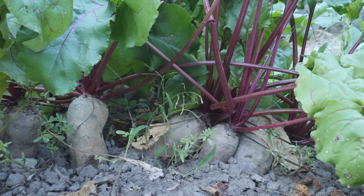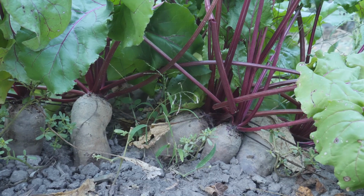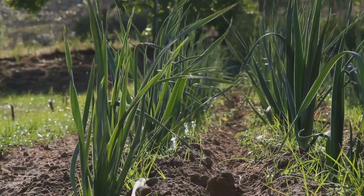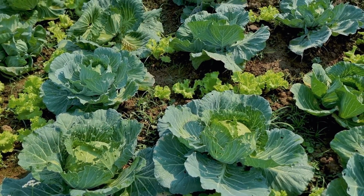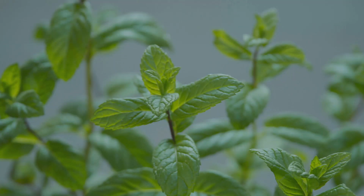Beets, a sweet, earthy root vegetable grown in cool seasons. Companion plants include onions, which repel pests like aphids, cabbage that shares nutrient needs and deters pests, and mint that repels pests and improves soil aroma.